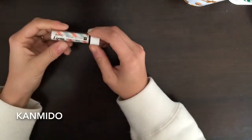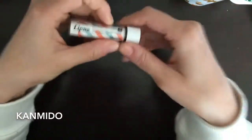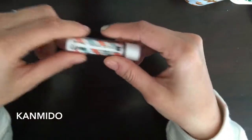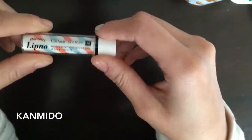Moving away, we're going to talk about this. Kamito decided to make a smaller compact version of their already well-selling roll of Fusen, which is like 3 variations. So this is a single one, and this is called Lipno.